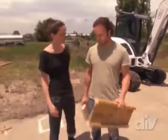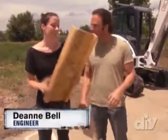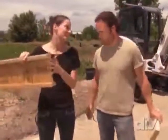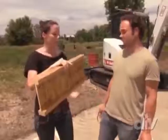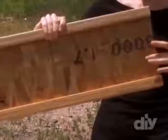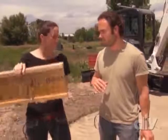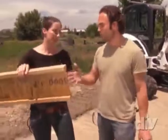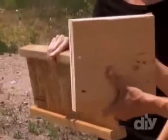How's it going? How are you? Good. Now, have you ever worked with this stuff before? A little bit. All right. So what makes it so strong? Well, it's all about this crossing. It's all about that shape. As this sags, everything on the bottom is stretching, everything on the top is compressing. What's great is right in the middle, there's no stress at all. So we remove all that material and you get similar structural integrity, less material. Less material. And because the wood is engineered, the beams can be made much longer than dimensional beams.